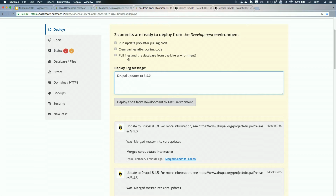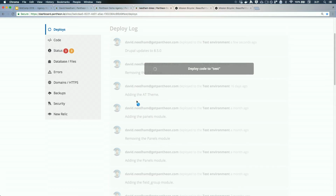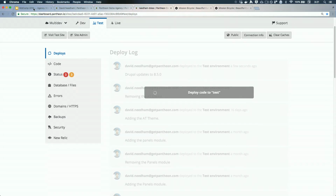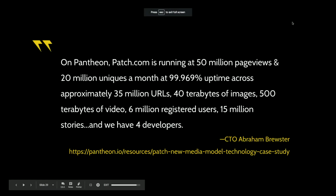And I have options here to auto sync up the content from the live site down to the test site, and I'm not too concerned about doing that. So I'm going to go ahead and run update.php, clear the cache when I do this, click the button. Okay, so this is going. While this is going, it just takes a minute, I'm going to switch back to the presentation, in the interest of time. Let's just keep on going, and then I'll come back to that in a minute.